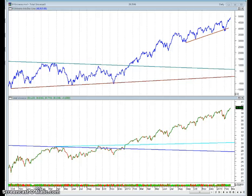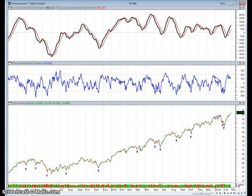Now we move on over to the advanced decline line here as well, and as we can see, it made new highs, and it actually made new highs earlier before price did. And so it kind of snuck into the new high territory, leading price, which is always a good sign for strength in the markets. So our long-term indicators are looking pretty good. Actually, they're looking very good.